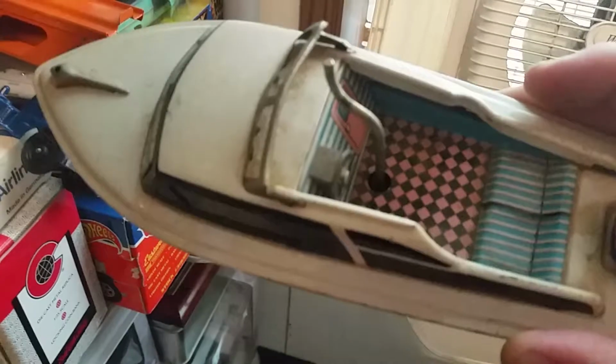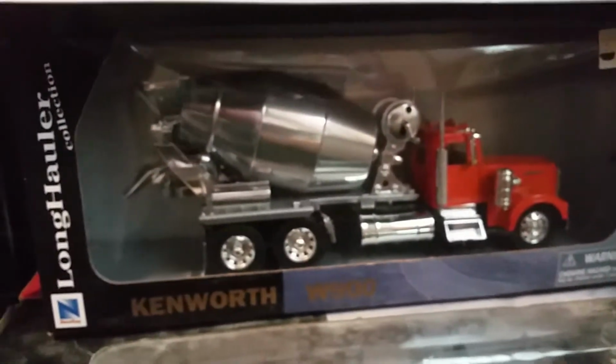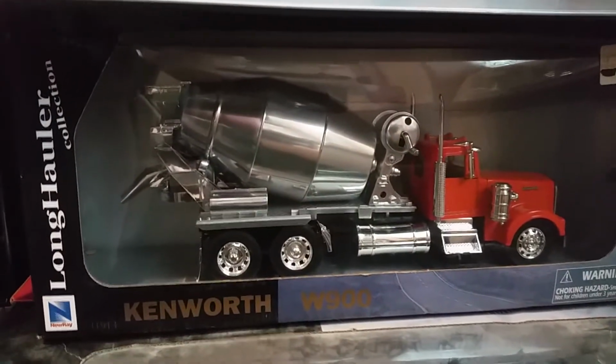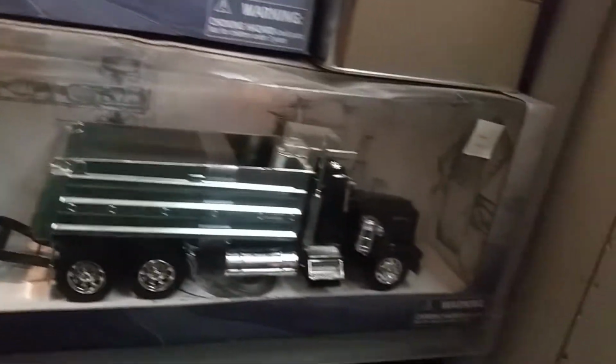Got a tin truck. We got a boat. It actually works. Spin that little crank here and the little propeller turns. You go boating around with him. And we've got this here cement truck. Below him, we got a dump truck. Two trailers there. It's pretty cool. I like that.